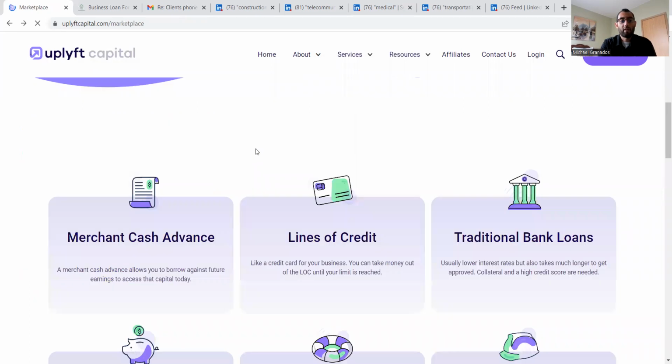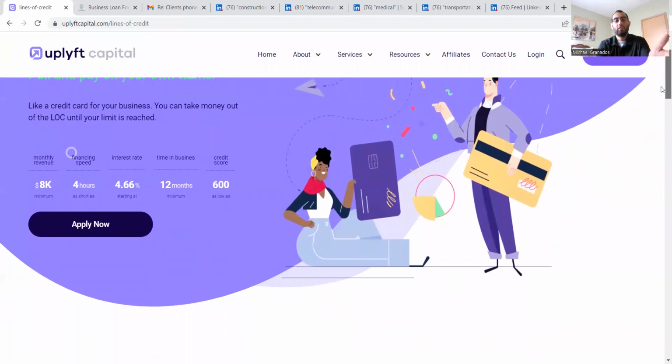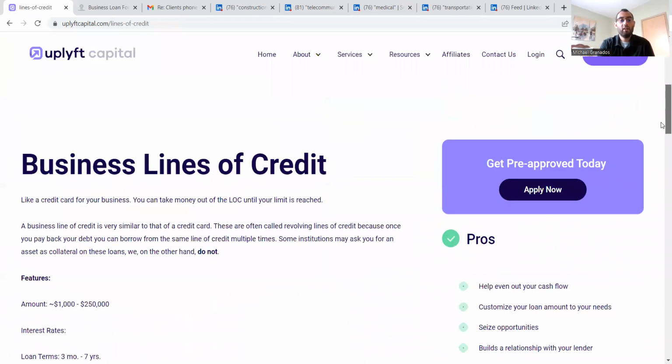So back over here, lines of credit. I'm going to go through this rather quickly. 8K, 4 hours, 4.66%, 12 months, 600 credit score, low to get started.